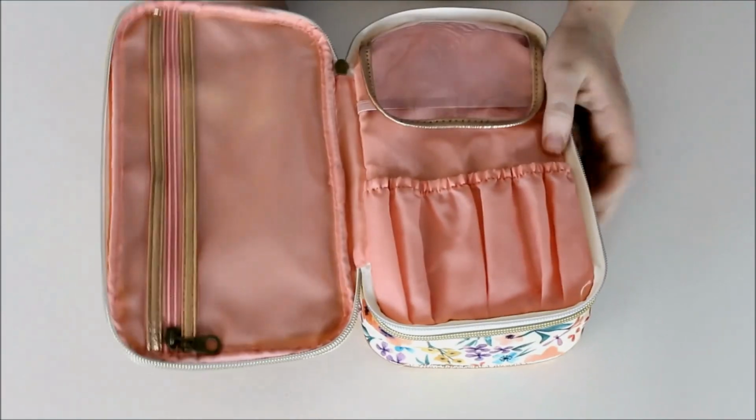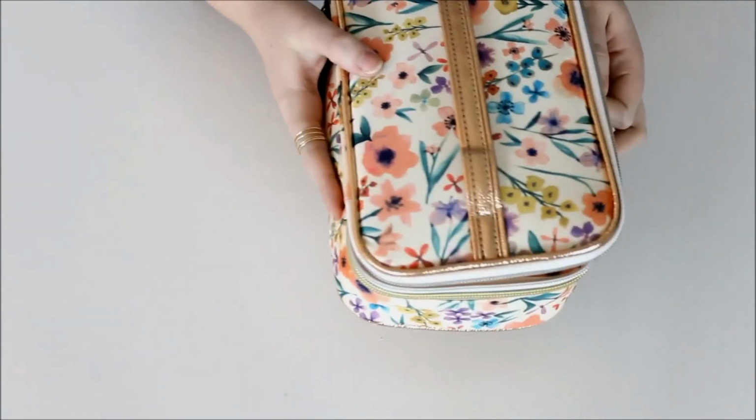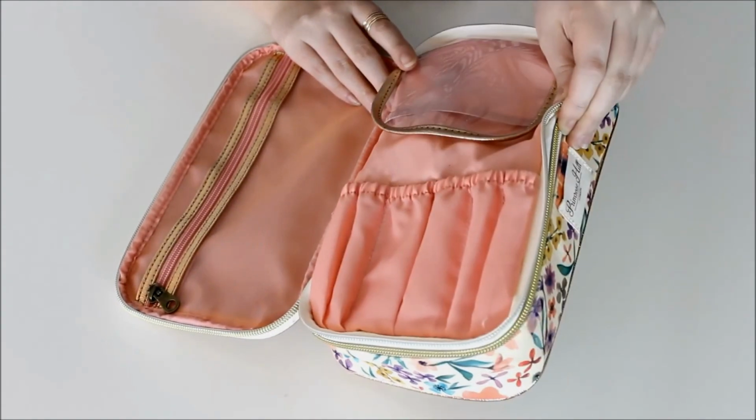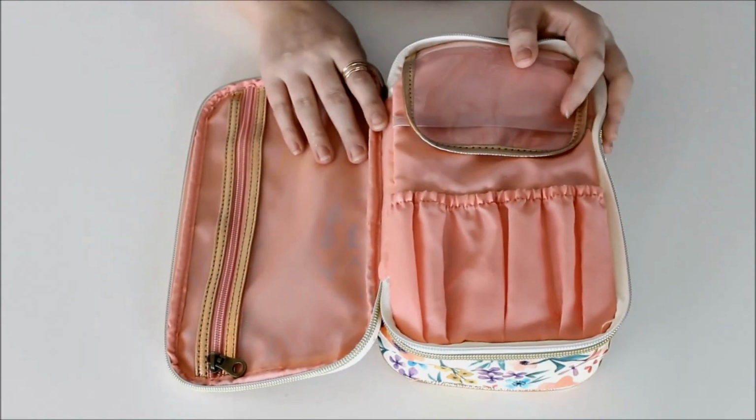It just fits perfectly. It doesn't move around too much in there, so when we're traveling and everything, I think it'll all stay pretty snug. And yeah, it's just the perfect size for all of my products.